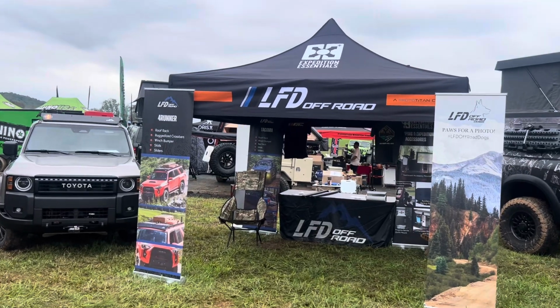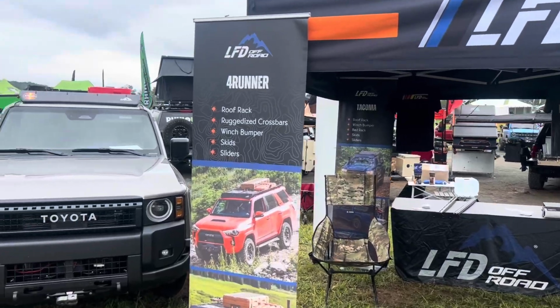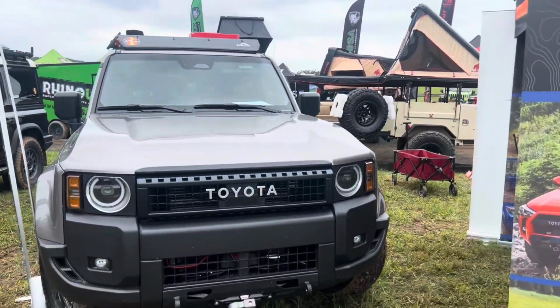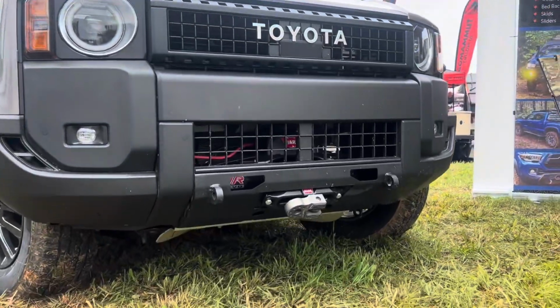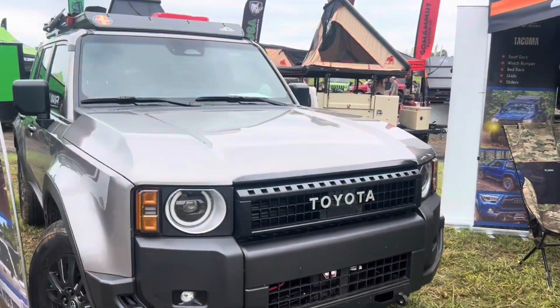All right, LFD booth here. They're based out of North Carolina, just like we are. They're unveiling a few different things this weekend. First is their semi bumper for the new 250 Land Cruisers.